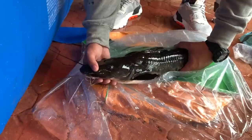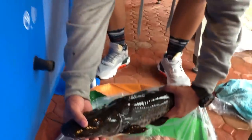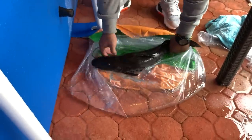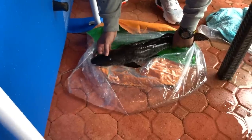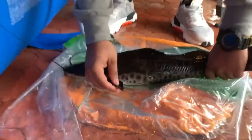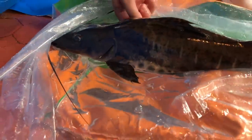So I got him pretty secured, but I don't want to stress him out much. He is very slow, so he does not feel threatened. Keep him in the bag right here where there's still a lot of water. If he does smack his face, he's in the bag. Look at those barbs, guys. That thing will tear you up right here.